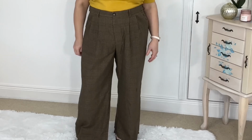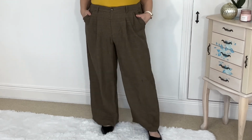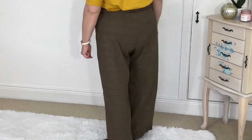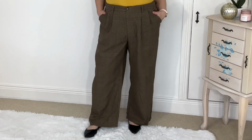I found a second pair of trousers, the same shape basically, the same wide leg, the same smooth front with a couple of pleats. We have functioning belt loops and functioning pockets, and on the back we do have the elasticated waist. Once again, a fantastic fit. Wide legs on an apple shape is absolutely fantastic. And let me just come up close.